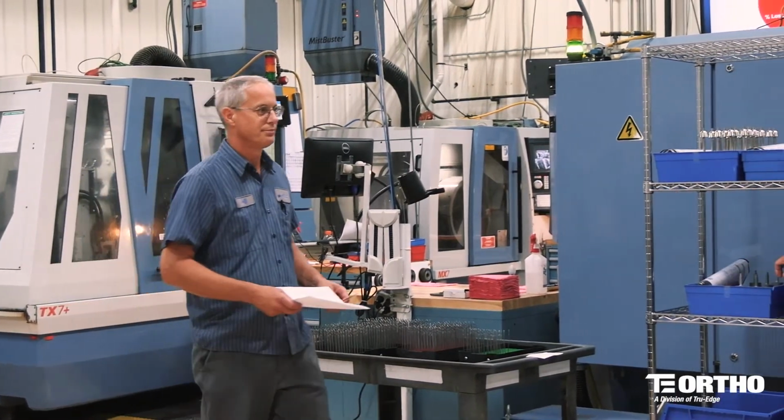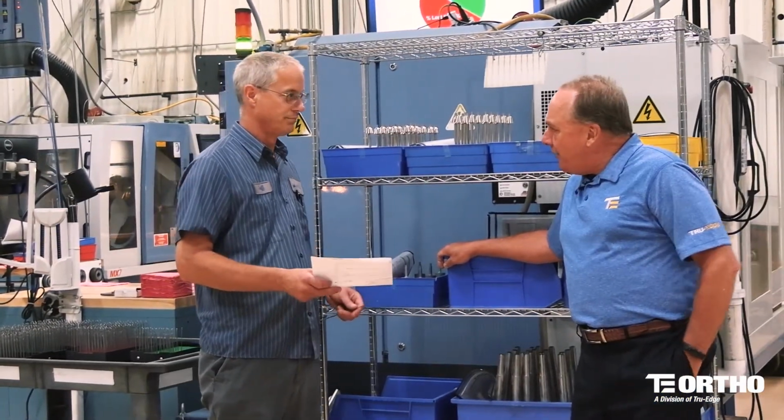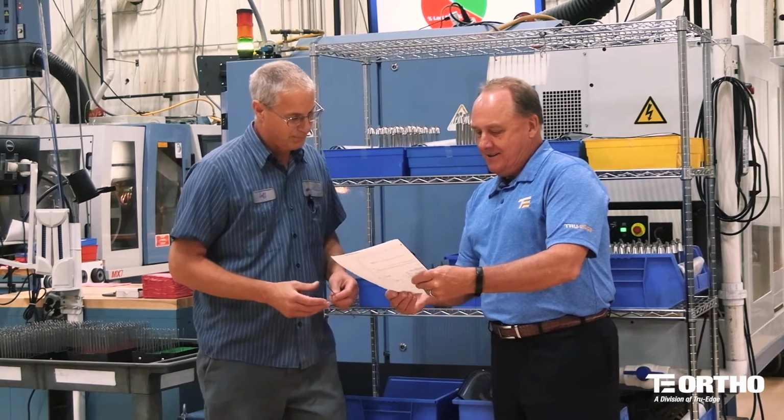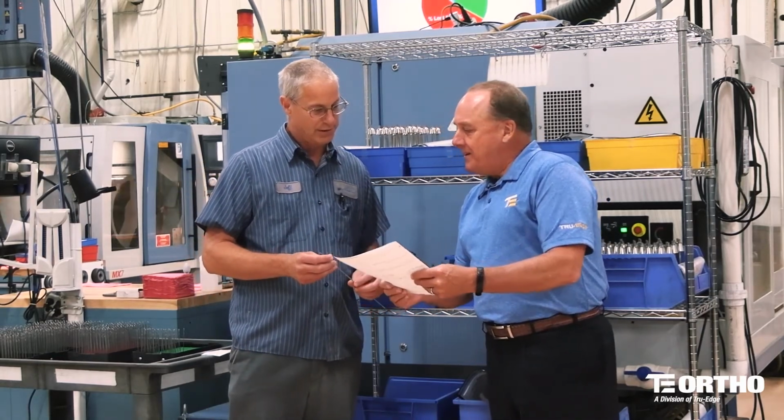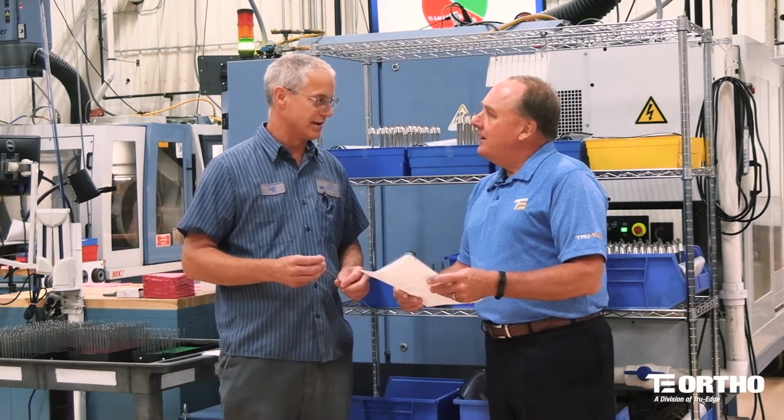And here we are in our validated orthopedic grind cell. Jeff, what do you have there today? A drill here. A tip guide pin drill? Yes. Are you auto-loading these? No, hand loading these. Hand loading on these?